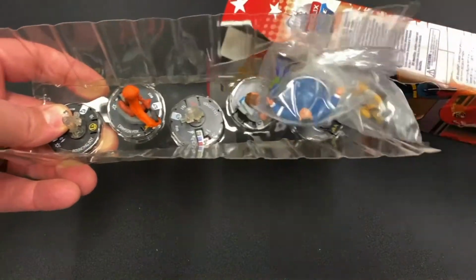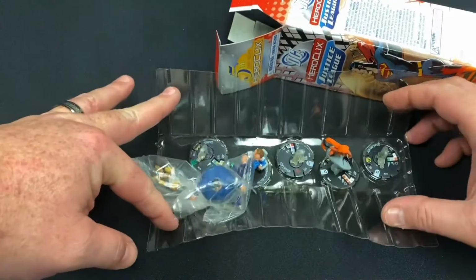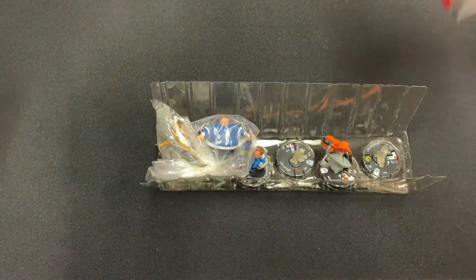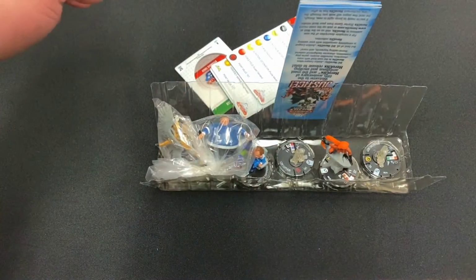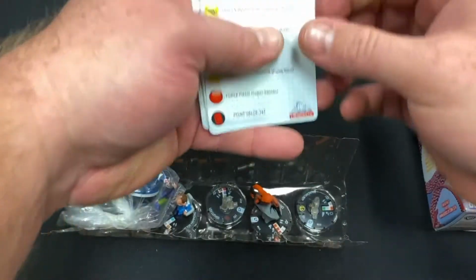And I think, is that a unique? I think we got a unique right off the bat. That's pretty cool. And we have, where are the cards? All the cards and stuff were in here. So, this is the old sets.